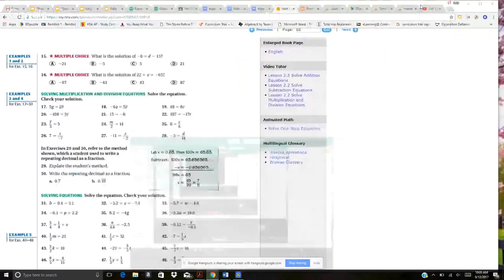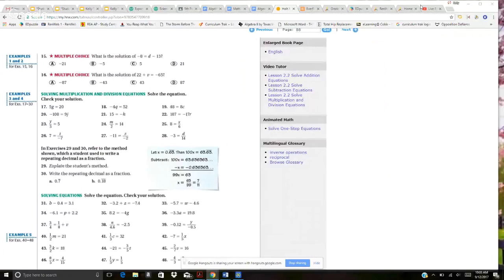Let me see if this works better. It'll do a weird thing right at first. Sorry about that. Can you see my screen with the problem up? Yes, ma'am. Right across the top where it says let x equal 0.63 repeating. I think I probably would have just left it at 2/3 and multiplied by the reciprocal. But instead, they took the value and multiplied it by 100 so that they could get 63.636363 and just keep it repeating on the right side of the decimal.